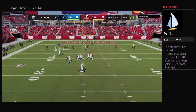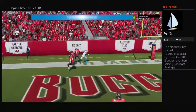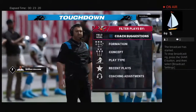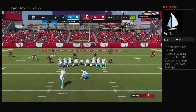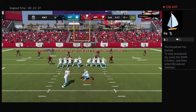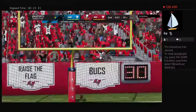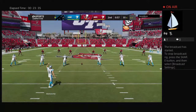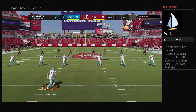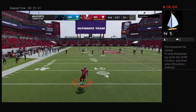So the shotgun snap to Allen. He's got it for a Panther touchdown. Raheem Mostert there to make the grab. And the Panthers are an extra point away from tying the ball game here in the final minute of the first half. Extra point by Blankenship is up and good. And we are tied here in the second quarter. So all even at 7 now as they kick it away.